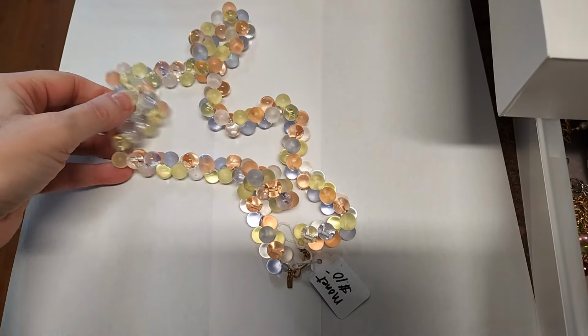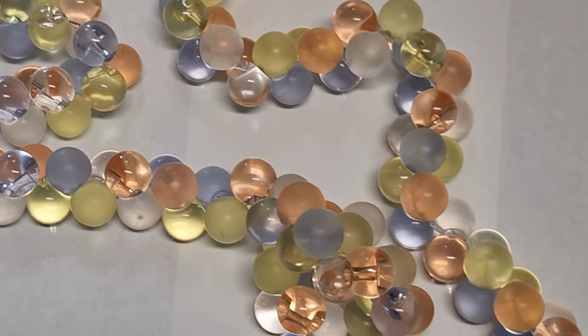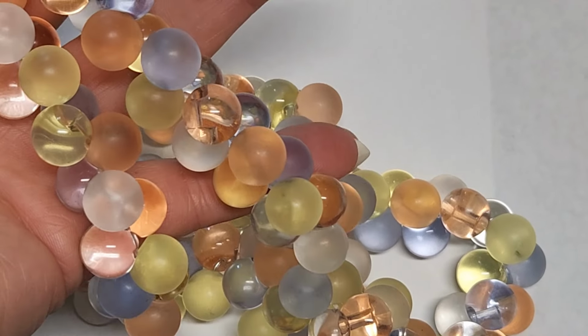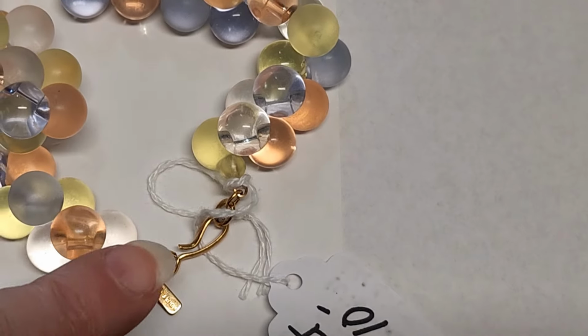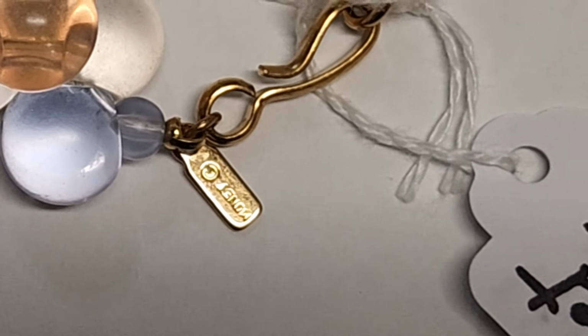I did pay $10 for it, but look at how great this is. I believe it's lucite. Look at the frosted pieces and the transparent ones combined. It is such a nice piece. It has this nice heavy-duty clasp on it and a Monet hang tag. And I just adore that one.